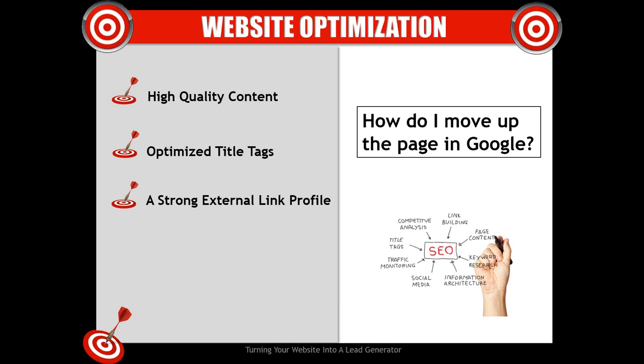A strong external link profile is next. Maybe you've heard that what you say about your website is important, but what's more important is what others say about you. So an external link is any link that's outside your domain that points back to you. If you belong to Sunrise Senior Living or Brookdale or Meredith, one of these large organizations, and you have a link to your community on several different pages within the Sunrise domain, that really doesn't give you a strong link.